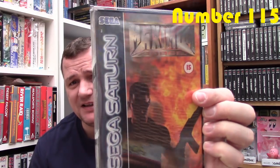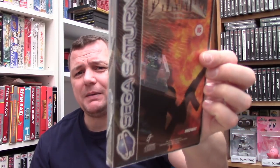This is a tricky one to find, can be quite expensive. Again, I was fortuitously at the right place at the right time to see CEX and managed to nab it in this fantastic condition. Maximum Force, I missed out on this once ages ago, a few years back now, at a Cash Converters. I didn't buy it, I just didn't buy it.